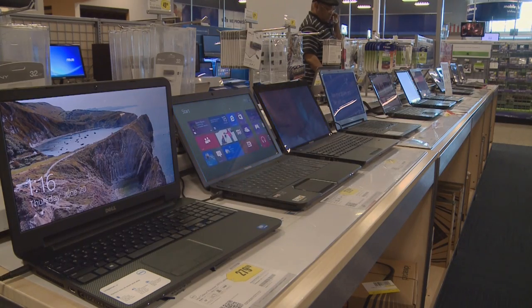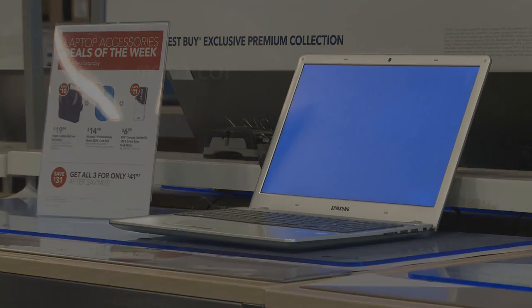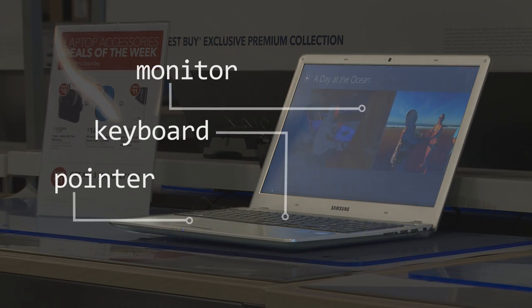A laptop is a portable computer. All the components are combined in a much smaller package. The laptop you'll be able to take anywhere you go, to work, to school. It's really mobile, there's a battery life, so you don't have to have it plugged in all the time.